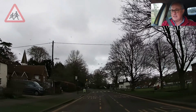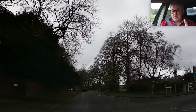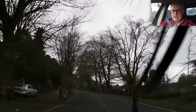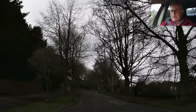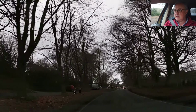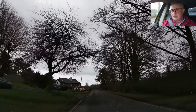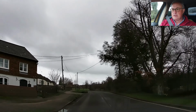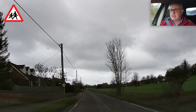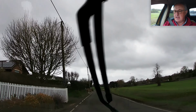Don't know why they don't fix this. Oh, someone running out. I'll shout out any hazards that I see. Usual things, red and yellow squares. And it's a bit drizzly, so we'll put the windscreen wipers on. So we're in a 30 zone. You can see a bit of countryside, but there's also little villages. No footway for 300 yards. Oh gosh, here comes the rain. Wasn't expecting it to be that drizzly.